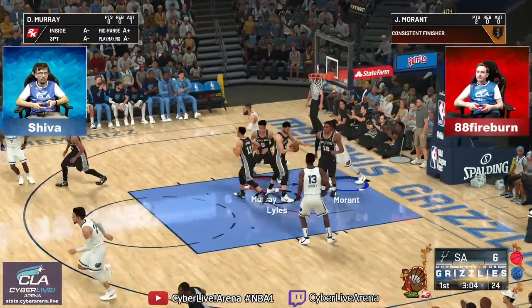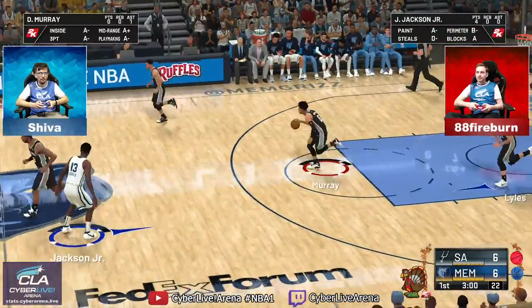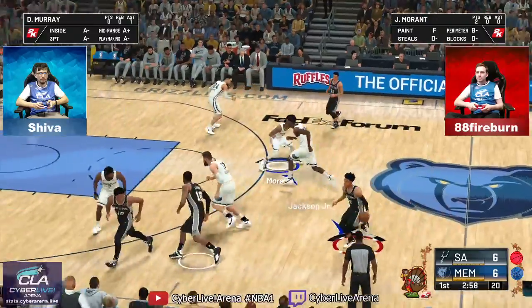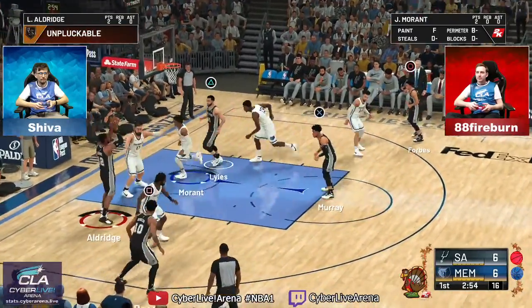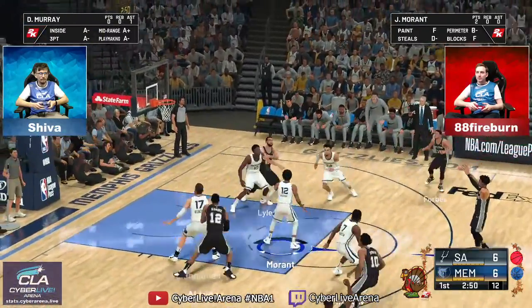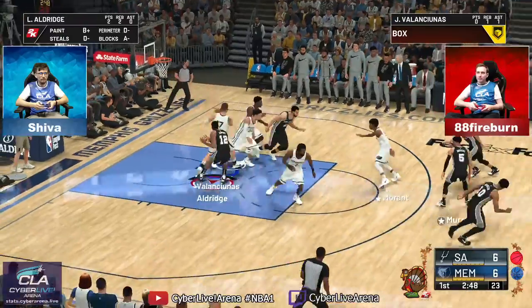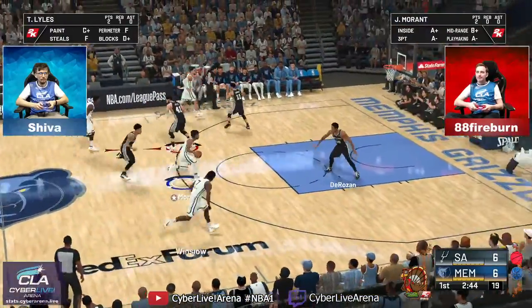And that one's good. Morant. And how about the body control? Morant, even when under duress, stays calm, cool, and collected. Now here's Murray. Rosen dishes to Murray. No good on the 3. Grizzlies have gone 2 for 4 from the field so far today.